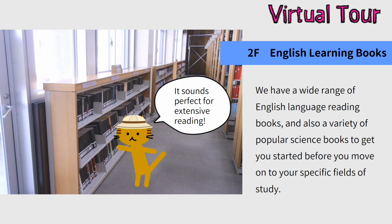We also have a particular corner of English learning. We have a wide range of English language reading books to help you understand English without a dictionary. There is also a variety of popular science books to get you started before moving on to your specific fields of study. It sounds perfect for extensive reading.